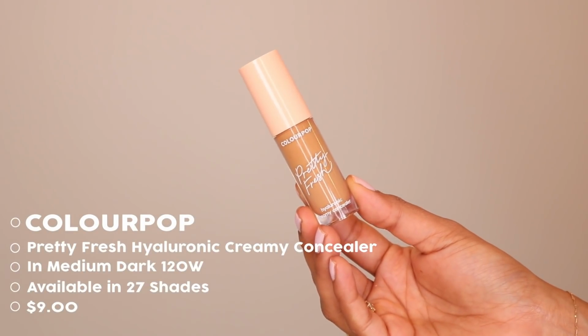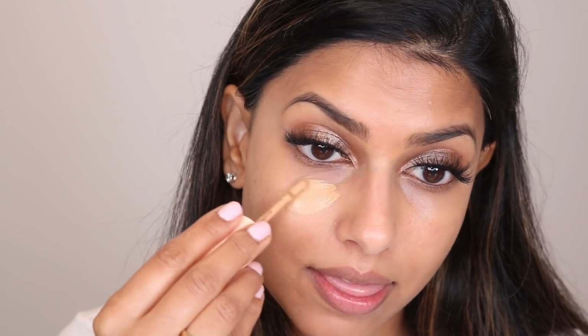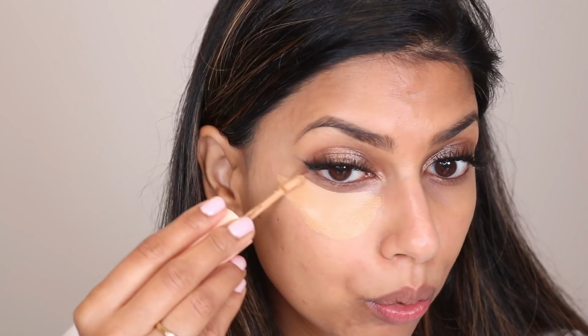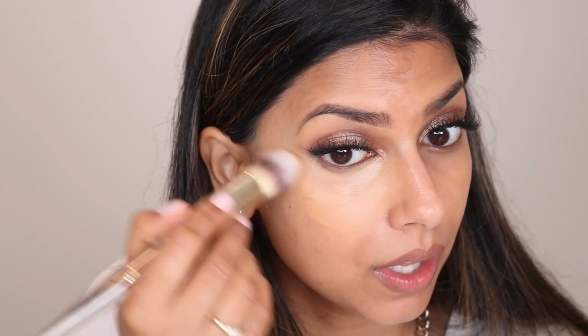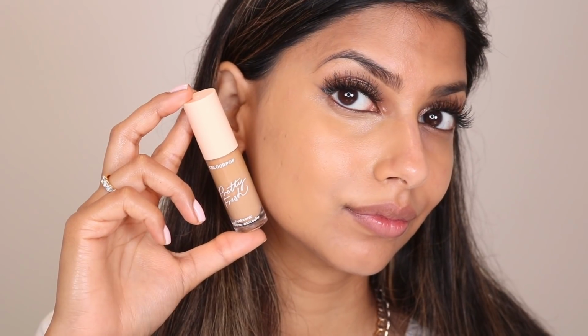All right, fam, we're almost done here, but I do have to give a huge shout out to this concealer as well. This is the Colourpop Pretty Fresh Hyaluronic Creamy Concealer, and I have the shade Medium Dark 120 Warm, or it says W, I'm assuming that stands for warm. This is what the applicator looks like. I really love applicators like this because even though they're small, they pick up a lot of product. And this concealer specifically, I would say is a great choice if you are looking for a very, very lightweight hydrating concealer. Because even as it's sitting on my skin, it just feels hydrating and cooling, if that makes sense. But anyway, here is the concealer on my skin. So natural, blends out really nicely, and I really like it.